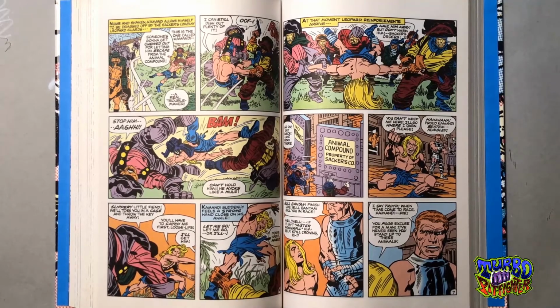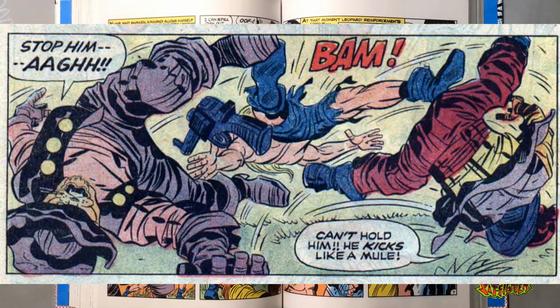So that's kind of cool. They got him by the arms and he uses that as a springboard to kick them both. And it looks like the guy, I'm not sure, yeah, whether the gun is going off or not. Stop him, Ag. Look at that. So then the follow through and the kick, it sends everybody flying.